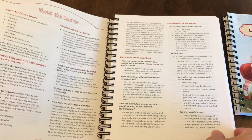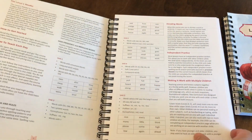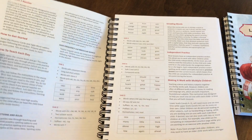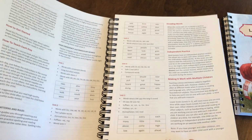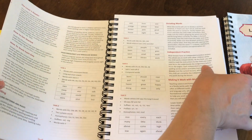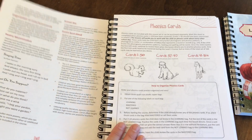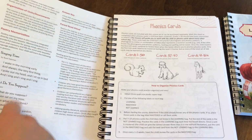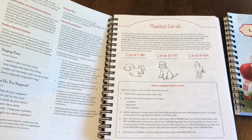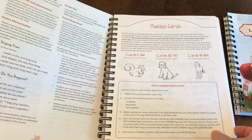And then you have about the course, commonly asked questions, the reader, how to get started, how to teach every day, spelling, unit 1, 2, 3, 4, 5, dictating words, independent practice, making it work with multiple children. Poetry memorization is integrated directly into the course, and then it has some other information right here.